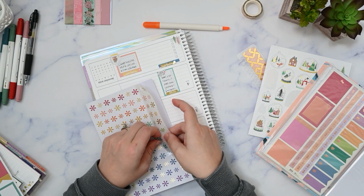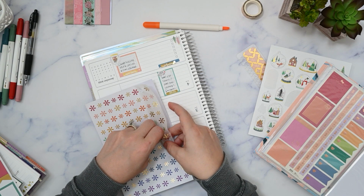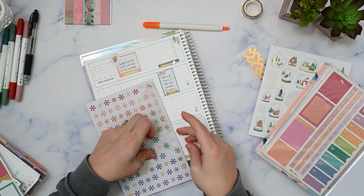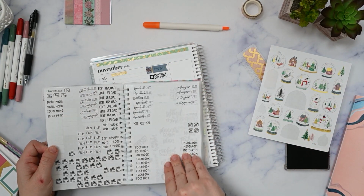I'm just using these to kind of dot around as icons for my YouTube videos instead of adding the YouTube icon. And then here that gold one just stuck to my finger. I wasn't even trying to get it.